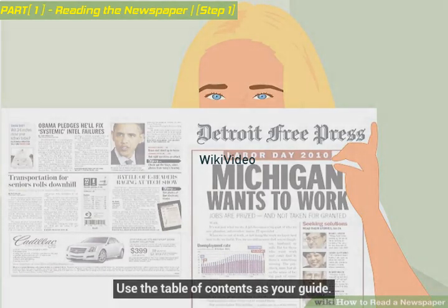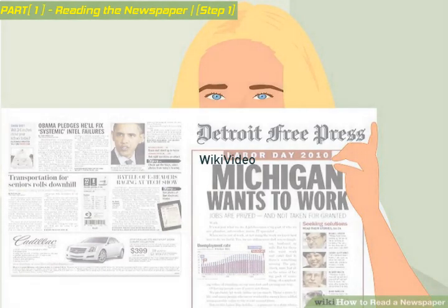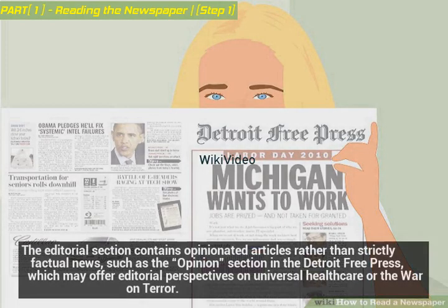Use the table of contents as your guide. The editorial section contains opinionated articles rather than strictly factual news, such as the opinion section in the Detroit Free Press, which may offer editorial perspectives on universal healthcare or the War on Terror.